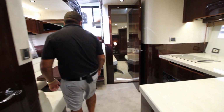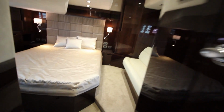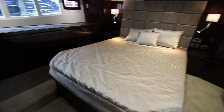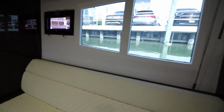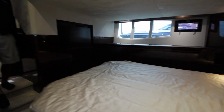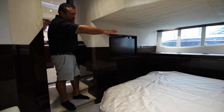So if you come aft, this is a full beam stateroom with wraparound walkway to both sides of the bed. Tons of headroom in this stateroom. My favorite part about this stateroom is all the natural lighting. You have windows and ports that you can open on both sides of this stateroom. Queen size bed, flush mounted TV. You have a ton of storage throughout this.